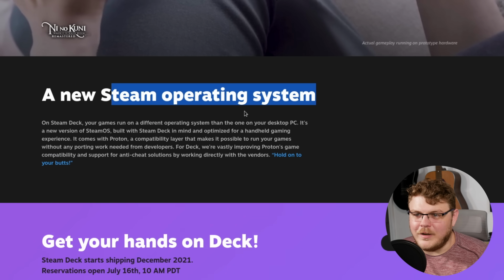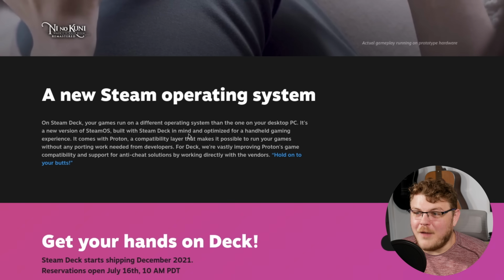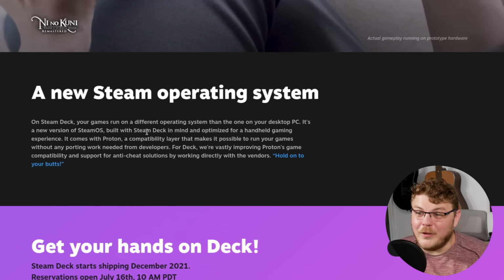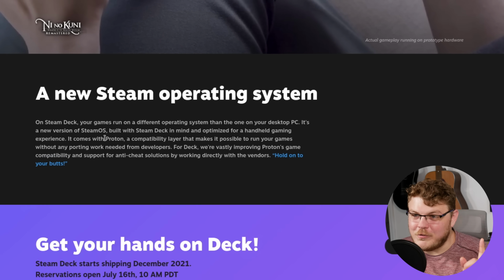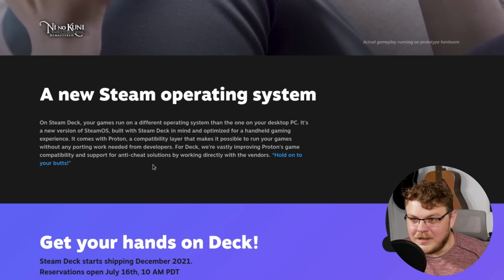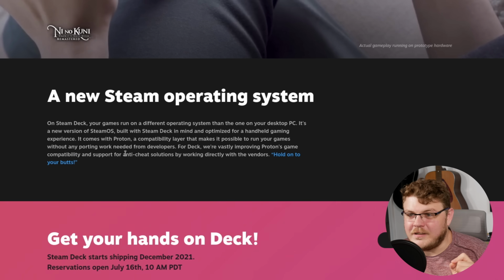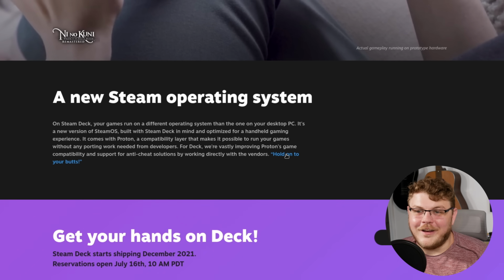The new Steam operating system. On Steam Deck, your games run on a different operating system than they do on your desktop PC. Not on mine. It's a new version of SteamOS built with Deck in mind and optimized for a handheld gaming experience. It comes with Proton, a compatibility layer that makes it possible to run your games without any porting work needed to be done by the developers. For Deck, we are vastly improving Proton's game compatibility and support for anti-cheat solutions by working directly with the vendors. Hold on to your butts.